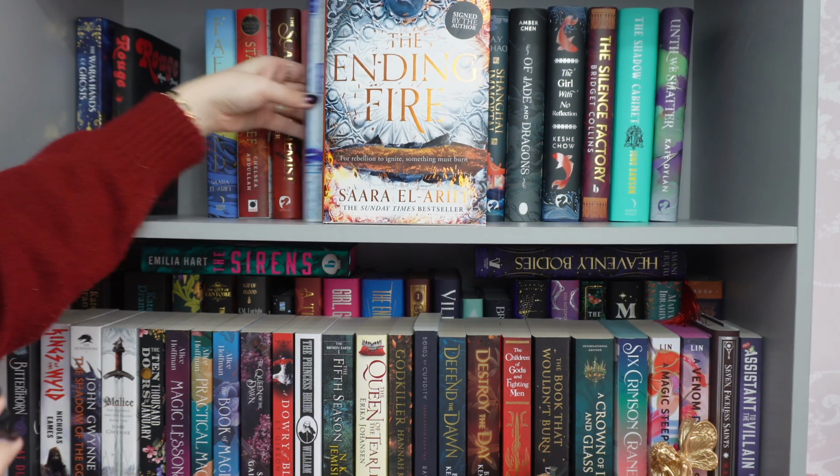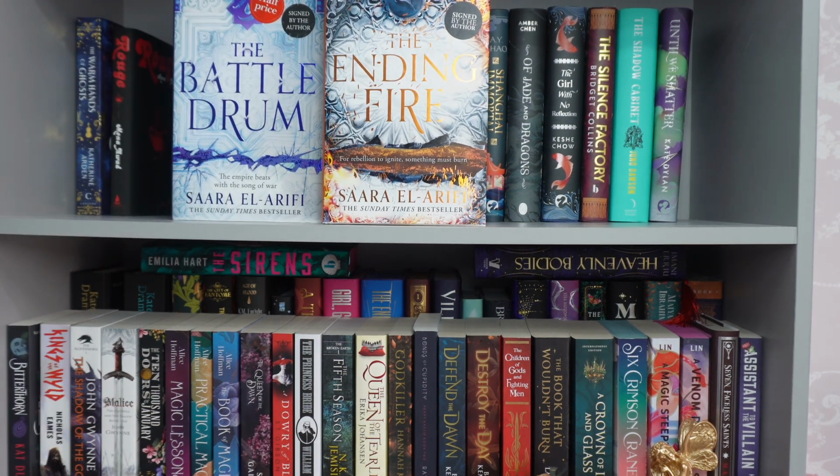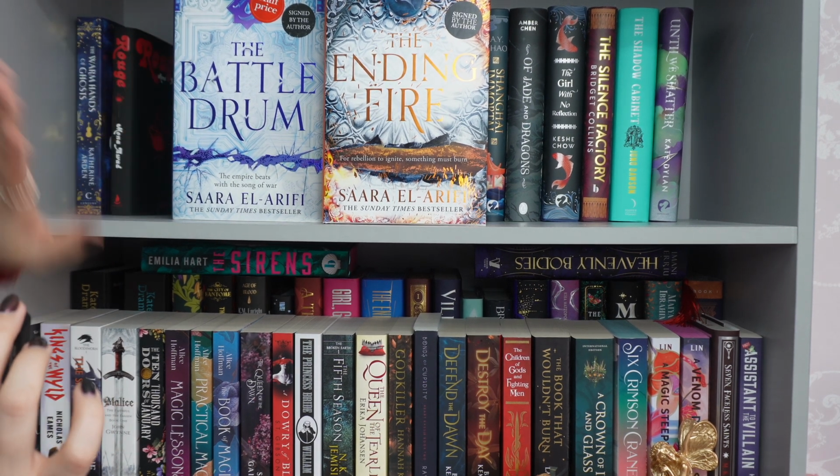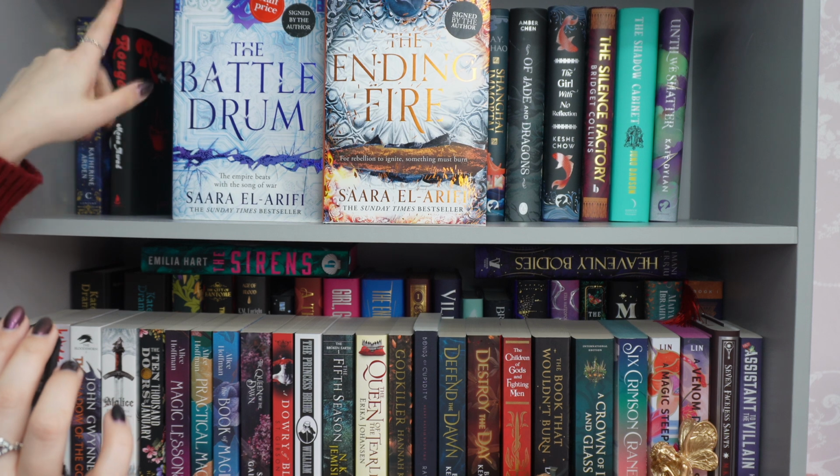Next up are the second and third in a series. I do have the first one on my TBR cart, so you will see that when we get there, but this is YA fantasy. Again, heard some really great things about it. Hoping to get to it very soon.